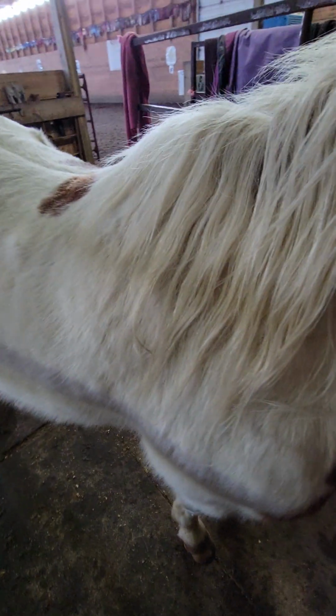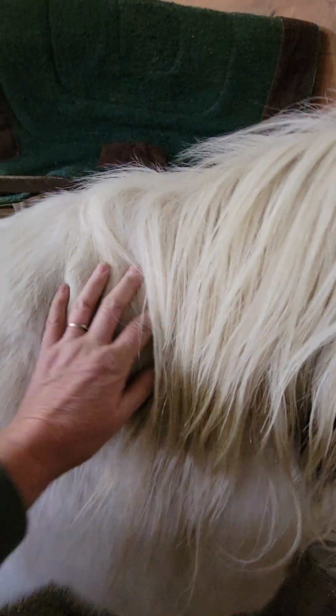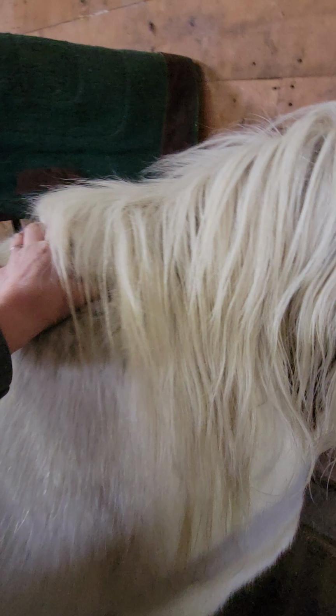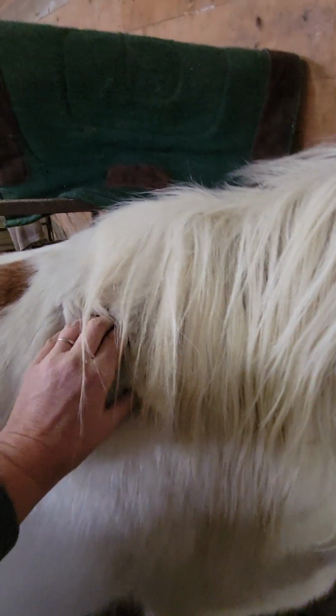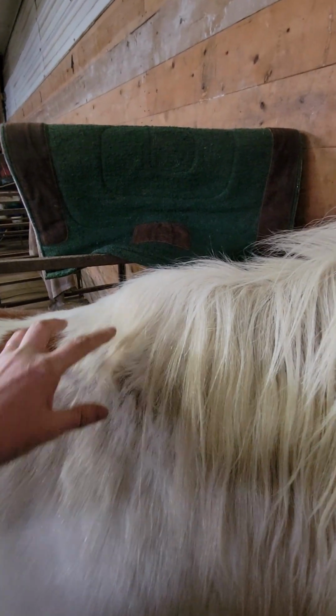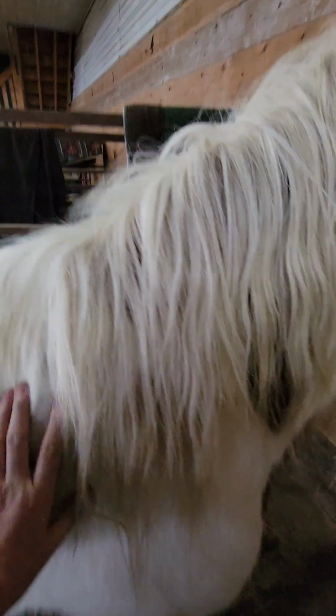Withers, again, on the right-hand side, her withers were also very painful on this side. I didn't get the kicking response, but she was really, really sore, and it took a long time to get her to relax. She's still a little bit worried about me being in there. She's watching me. As I was working, I could feel spasms coming through these muscles and into her shoulder.